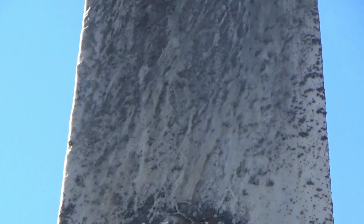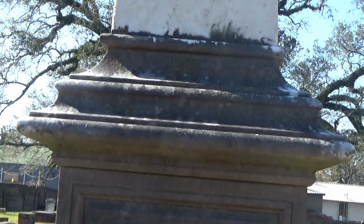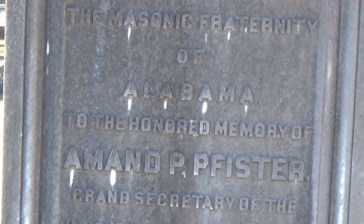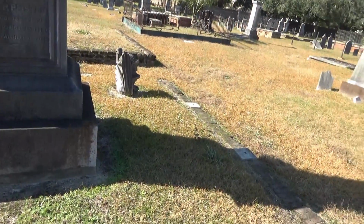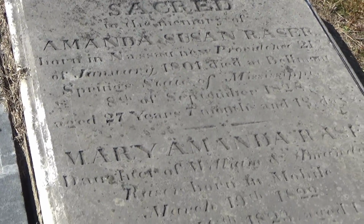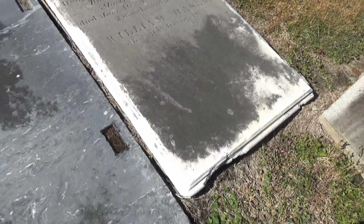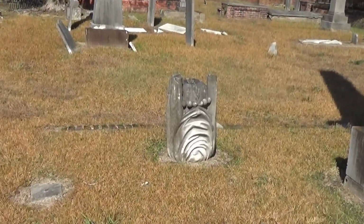And this big monument was built by the Masons. It shows a Mason dedication here to some of their members. They got a plot here. This one shows 3 people. The oldest one from 1822 burial date. I wonder what that's supposed to be.